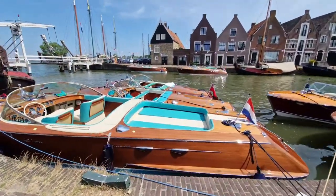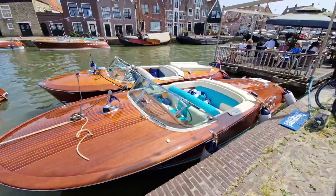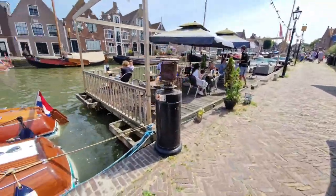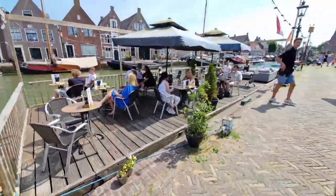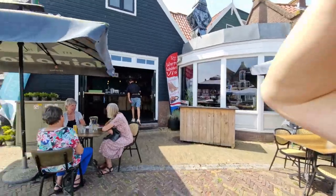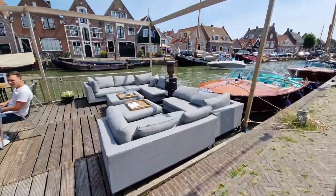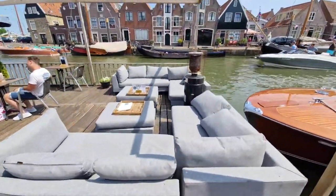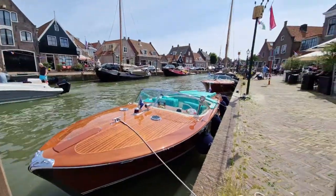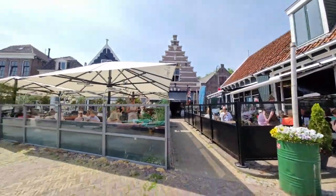The wooden design. They have heaters here. If you come here in cold weather, you can still sit on the terrace. And they also serve lekkerbek and kibbeling fish at the terrace. They have chairs. Look at that. There's a living room here. You can sit as if it's your home. Nice corner. Maybe they are rental, I don't know. Those are the restaurant sites.